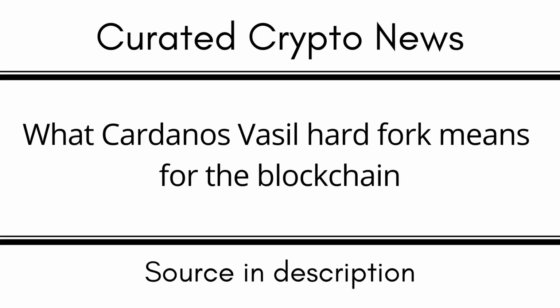Lastly, it is worth noting that Vasil is not Cardano's first major network upgrade, because a year or so ago, the project witnessed the launch of another hard fork called Alonzo, which was designed to allow users to devise dApps using smart contracts. The Alonzo upgrade, alongside many other developments, was Cardano's way of providing users with an attractive alternative to Ethereum, another platform that allows for the seamless development of novel applications using smart contracts.